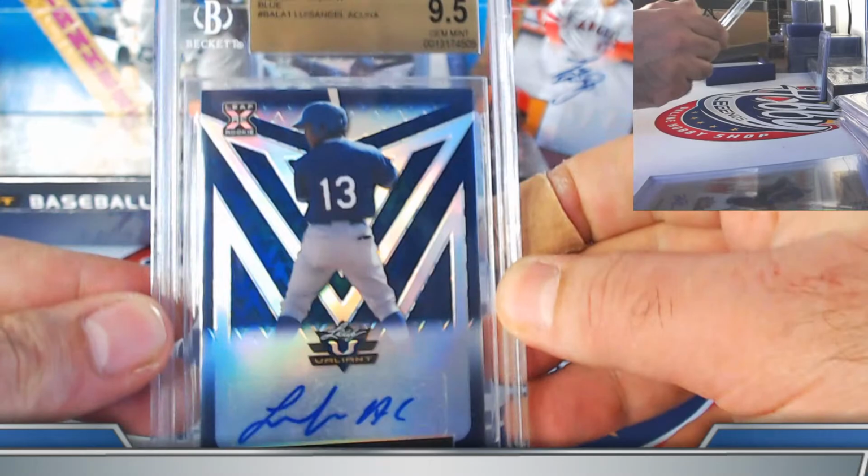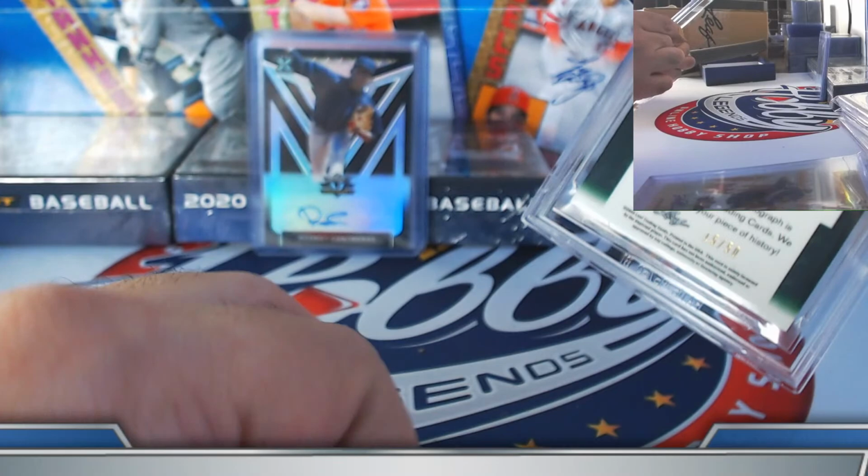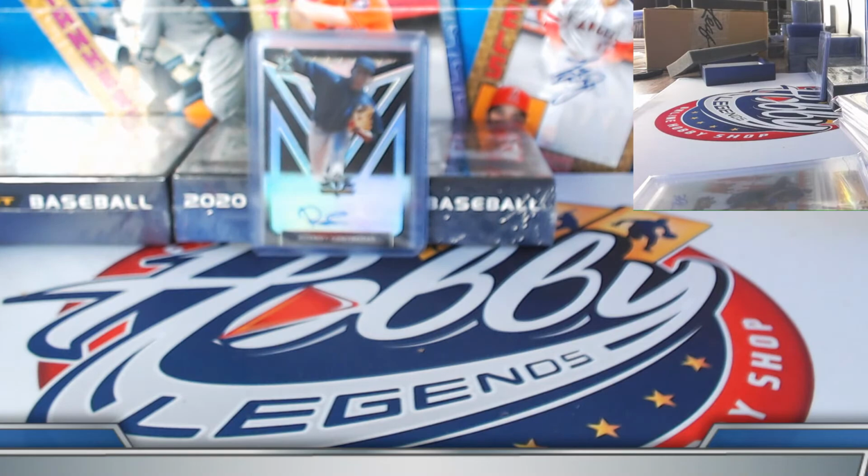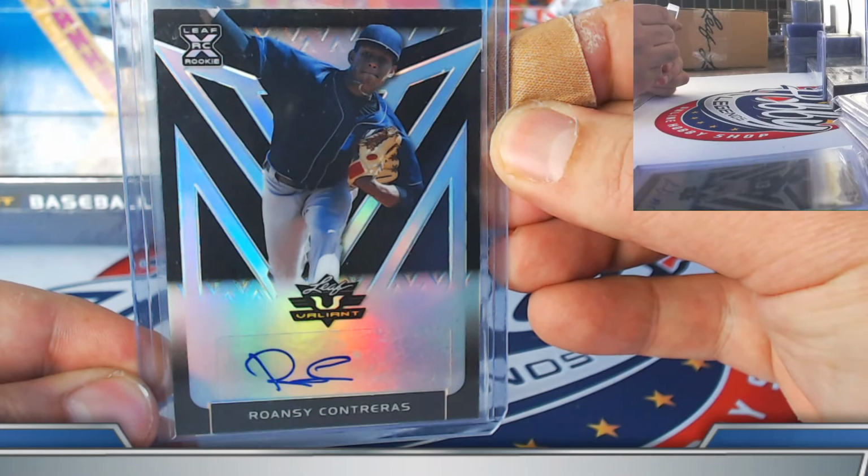Congrats, man. Blue. Luis Angel Acuna on the slab. Blue, 9.5 Gem Mint, 10 on the autograph, 15 out of 50. So Ronald on the orange, Luis Angel on the blue slab. Contreras, black to 5, low numbered on the blacks, 3 out of 5 for the Ronzi Contreras spot.